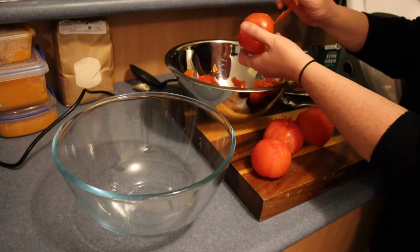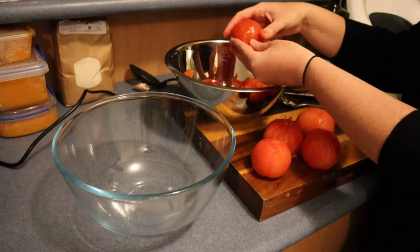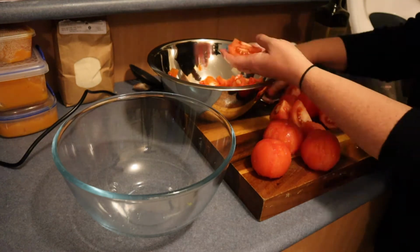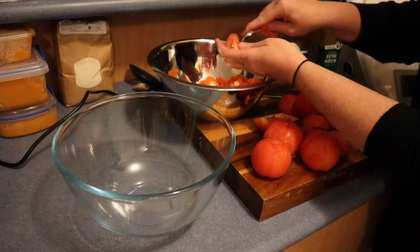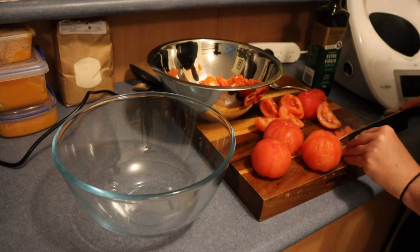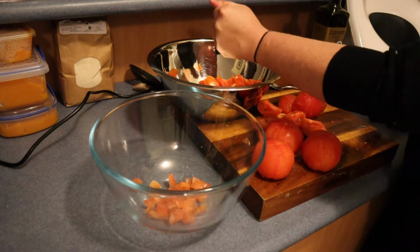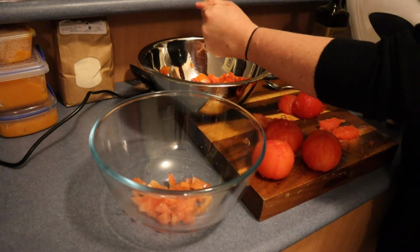I cut out all the seeds and the liquidy mixture in the middle, and then you've got to squeeze your tomatoes to get out as much of the liquid as you can, and there is quite a lot. The reason you do this is because otherwise you end up with a very watery bruschetta, and the longer your bruschetta stays in the fridge or stays uneaten, the more watery it will get anyway. So you want to squeeze out as much as you can before you dice up the tomato.